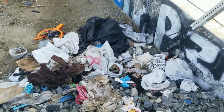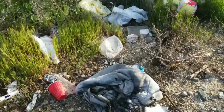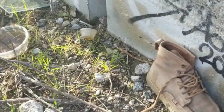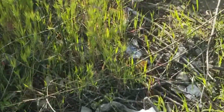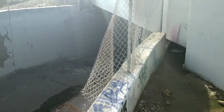Look at this lovely dump. Just dump your trash wherever you want. It doesn't matter. Somebody will come pick it up, right? Get rid of your work boot, just throw it over in the river. Who cares? Why not? You get in a fight with one of your buddies living over here, just throw them right over in the river.